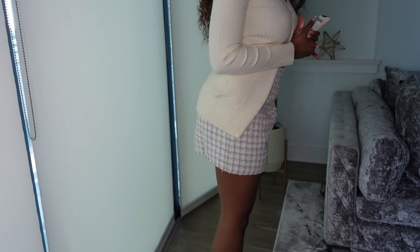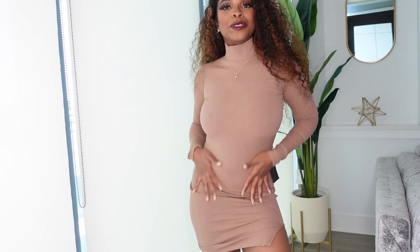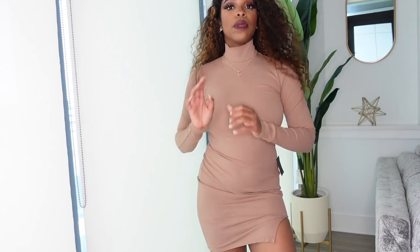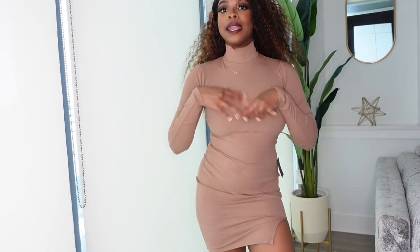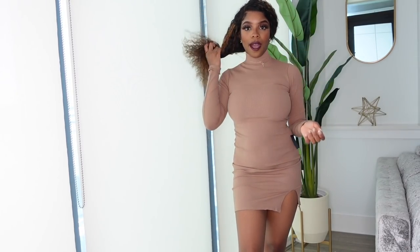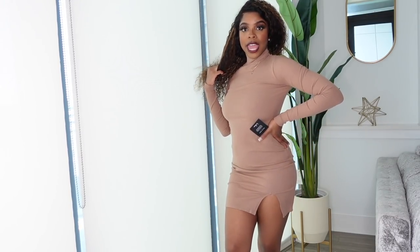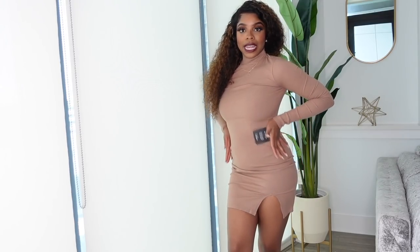Like, I love it. This is a bodycon long sleeve turtleneck dress. It's a great basic to pair this up with a nice jacket, a nice cardigan. I feel like I need this in every color. I need this in a dark green. I need this in a black. Like, wow. I am in love. This dress is giving me hips that I don't have.